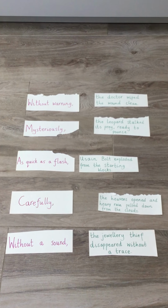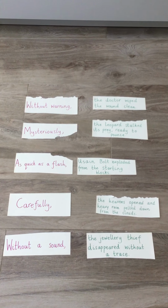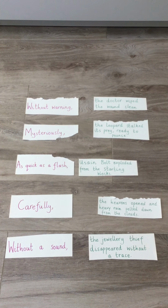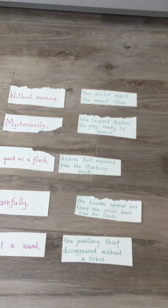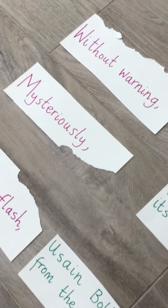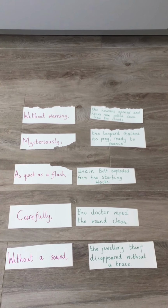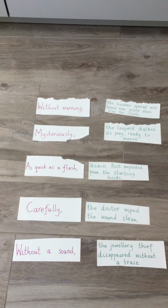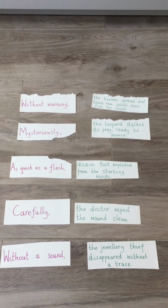Now, let's have a think about carefully, because I think a doctor would have to take a lot of care in order to be able to wipe a wound clean without hurting a patient. So I'm going to match those two together. Let's just check that. Carefully, the doctor wipes the wound clean. Fantastic.